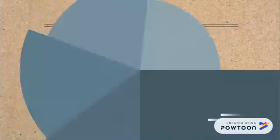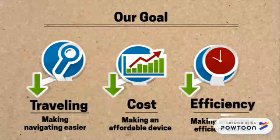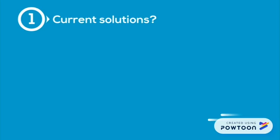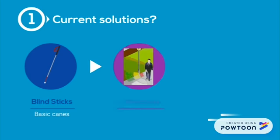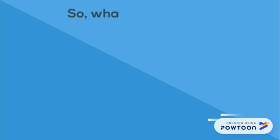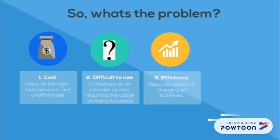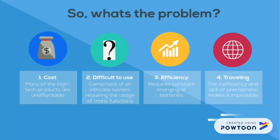medical expenses. Our goals revolve around making navigation easier, making an affordable device, and making the device more efficient for the visually impaired individuals. Current solutions for the visually impaired revolve around using basic blind sticks, using ultra canes, which use advanced canes with ultrasonic sensors, and using e-chairs, which also use ultrasonic sensors. So, what's the problem? The problem lies in the difficulty to afford, the difficulty to use such an intricate system, the difficulty to travel from one place to another, and the constant requirement of changing batteries.